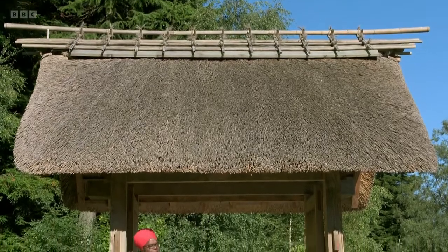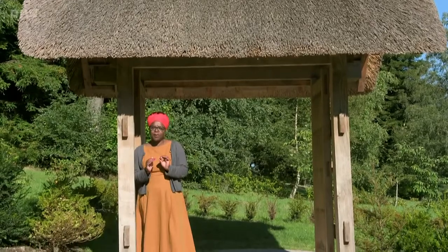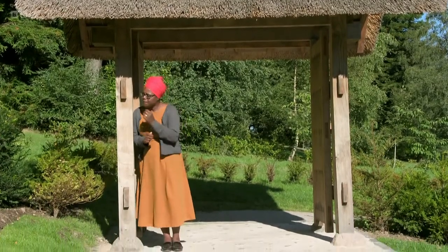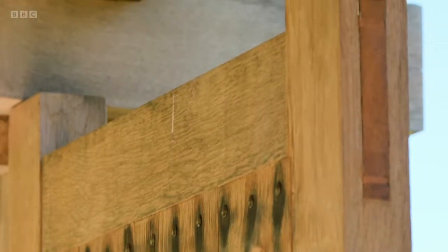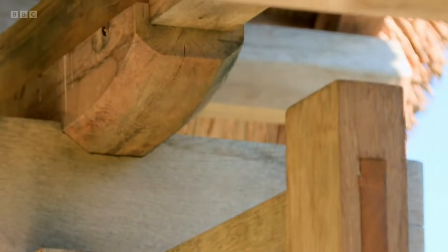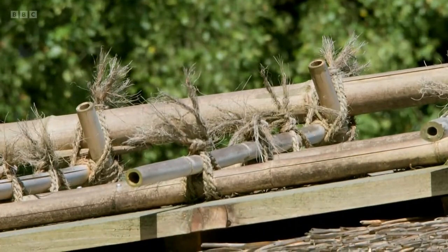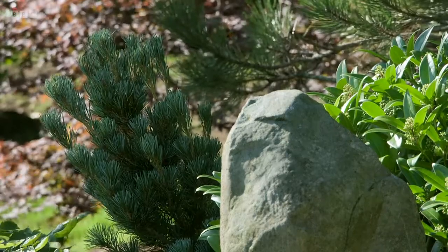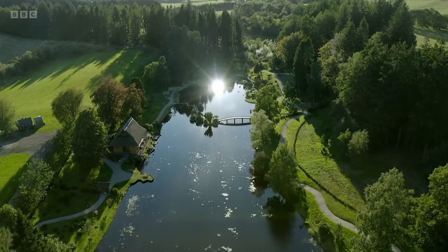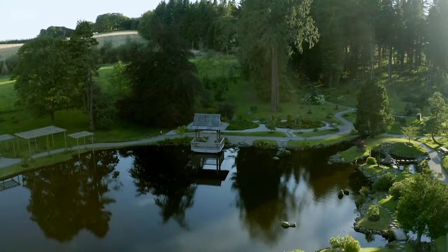One of the most striking things about this garden is the sheer attention to detail, from the planting to the construction of every single building, down to the tiny little knots that hold the bamboo together. It's exquisite. The restoration has been led by Professor Fukuhara, who advised on the Japanese gardens at Kew and Tatton.